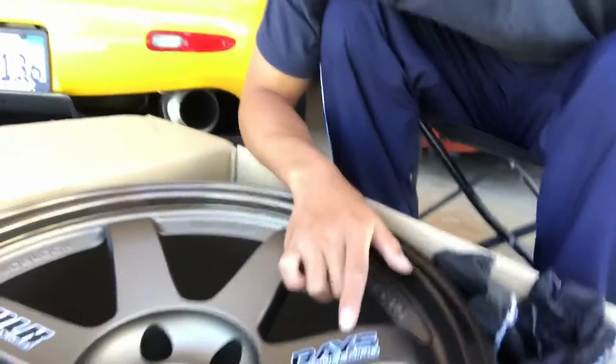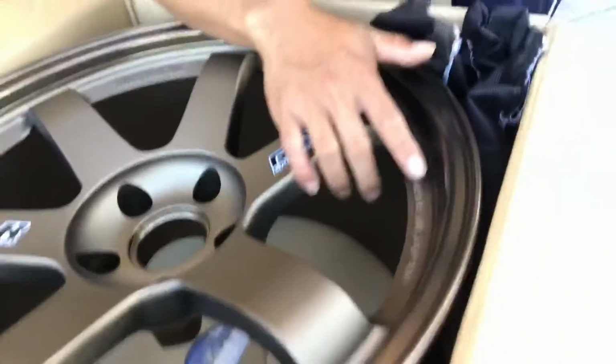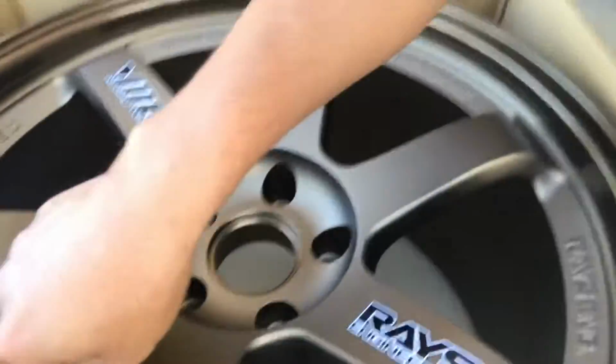So it already comes with Rays logo decals: Volk's made in Japan, Rays Engineering, Volk Racing, Forged, and then I forgot what that is. Maybe it's a company brand. And then it's got all the associated stickers on the inside. Also, we got our valve stems, valve caps and valve stems. I thought this was gonna come with black valve stems, but it came with blue. So perfect, this is what I really wanted to go along with the OG bronze colorway.